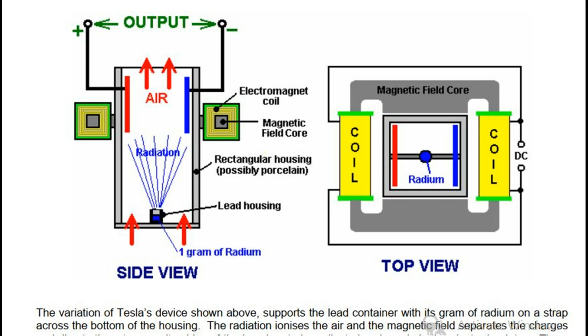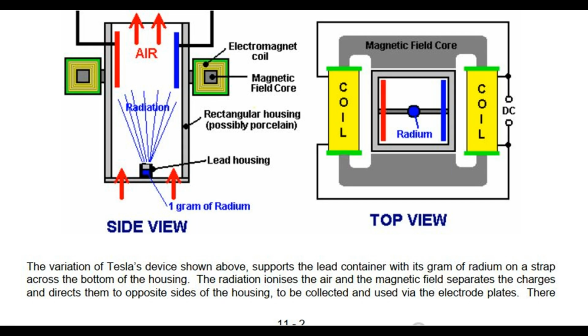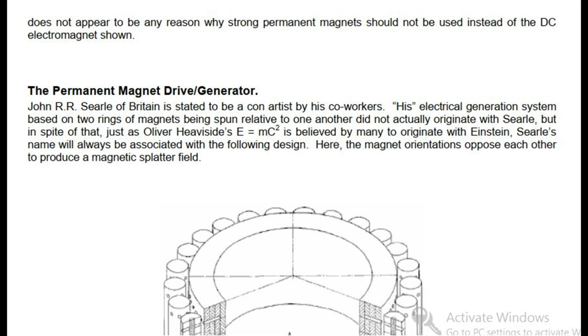1 gram radium. Lead housing. Rectangular housing, possibly porcelain. Magnetic field core. Electromagnet coil. The variation of Tesla's device shown above supports the lead container with its gram of radium on a strap across the bottom of the housing. The radiation ionizes the air and the magnetic field separates the charges and directs them to opposite sides of the housing, to be collected and used via the electrode plates. There does not appear to be any reason why strong permanent magnets should not be used instead of the DC electromagnet shown.